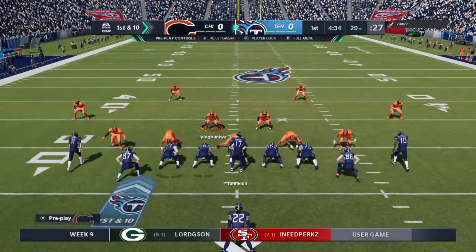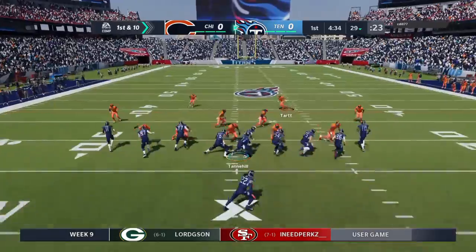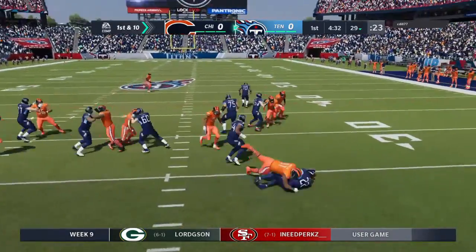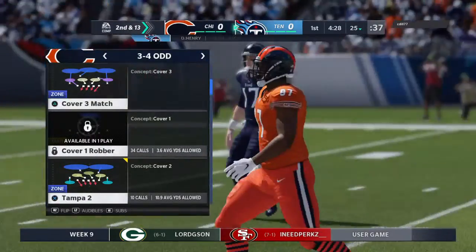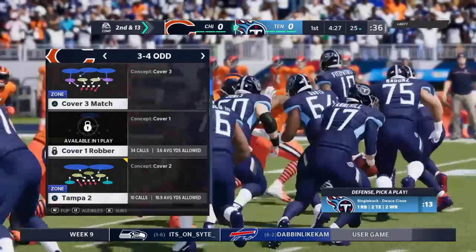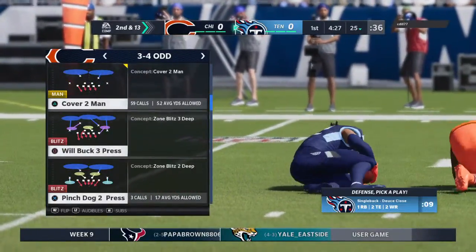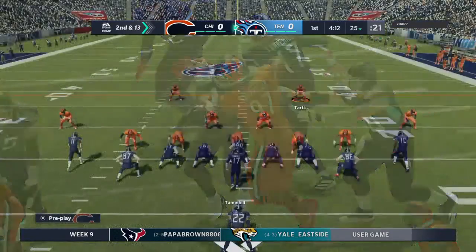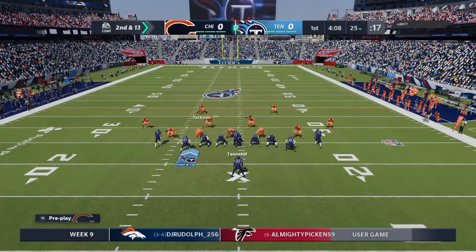Tannehill and the Titans come up now first and 10, just shy of the 30. Now a first carry for Derrick Henry. And he is going to be stopped cold behind the line of scrimmage. Mario Edwards, from his end spot, able to push in there and drop him behind the line. So now they have to contend with second and 13 after the first down run goes backwards.